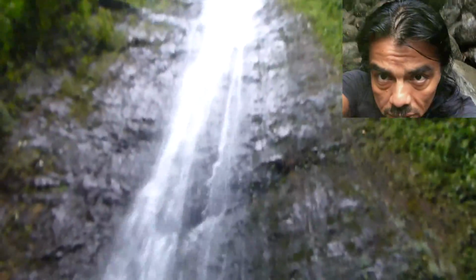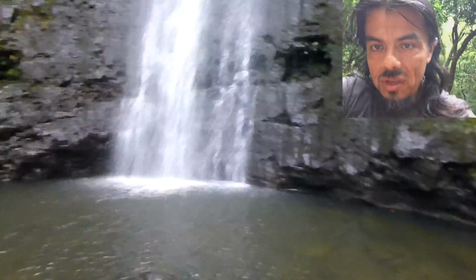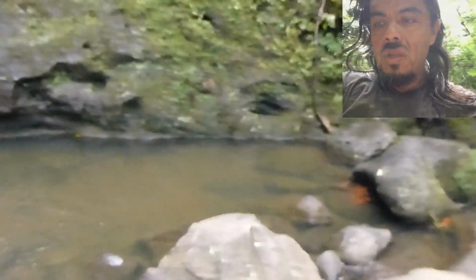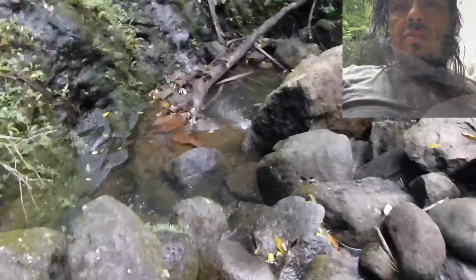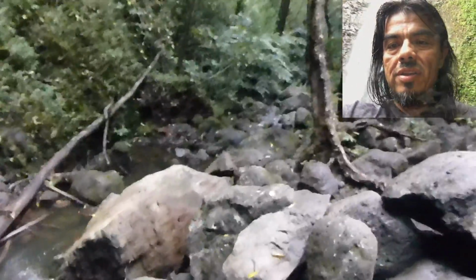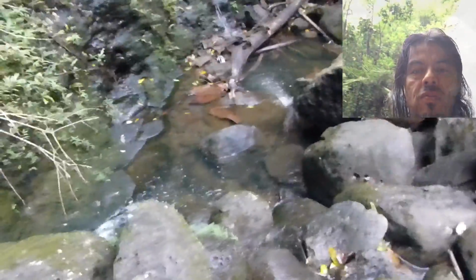So as it comes down from here, goes off this way, heads off over here. Look at this. All the way down the hill. Down the hill, down the hill. Wow.